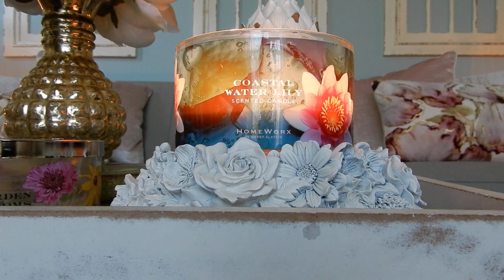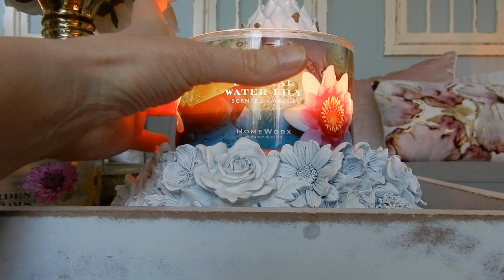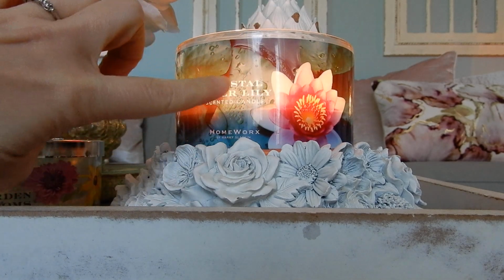To me, water lilies, I don't really work with them as a florist, to be honest, but I don't ever recall them having any type of specific floral fragrance to them. I must admit, I've probably never stuck my nose in a water lily either. I think they're very beautiful. Obviously, they're on the label here and you can see the little lily pads as well.